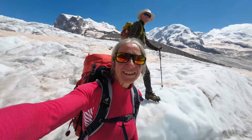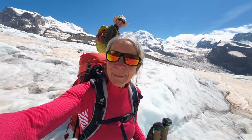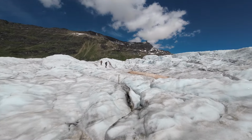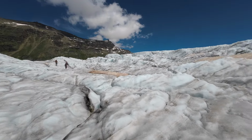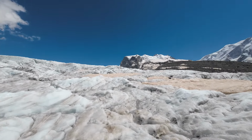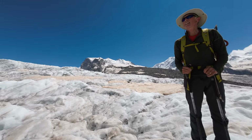I can just make out the hut now. This is the most fascinating glacier I've ever stood on. It's amazing. Let me show you. I mean, look at that. Look, trying not to fall over into a crevasse. Wow. And there's Monte Rosa.